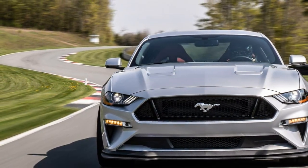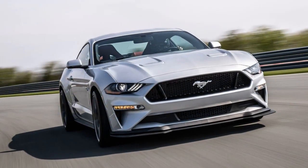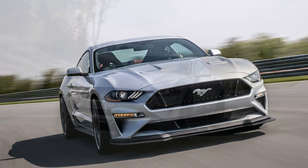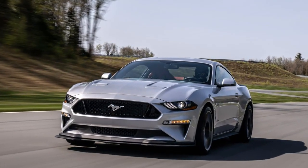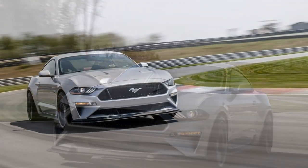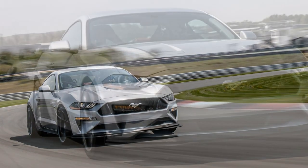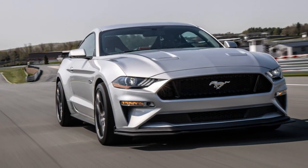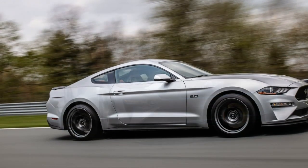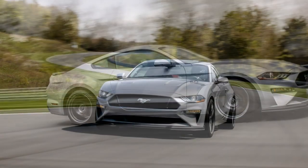At $6,500, it's $2,505 more than the GT Performance package, however it includes the dampers, which are $1,695 extra with the lesser package. Factor that in and the upcharge comes down to $810 for the wider wheels, stickier rubber, more extreme aero bits, and the retuned chassis elements.